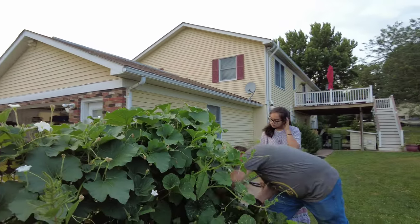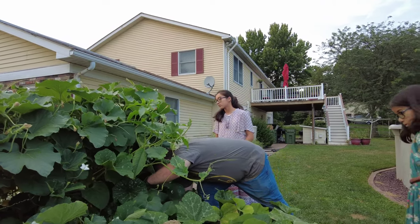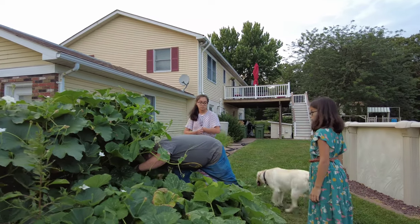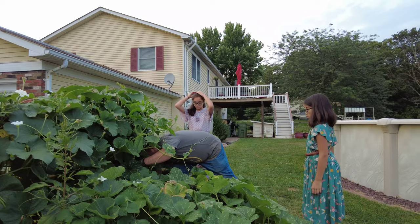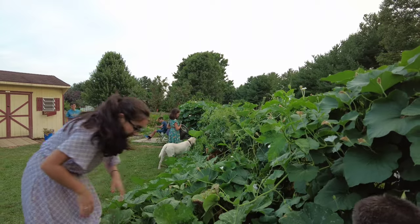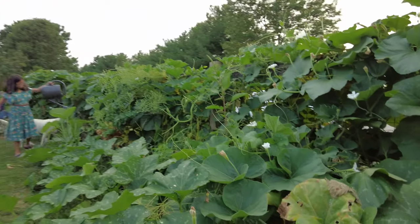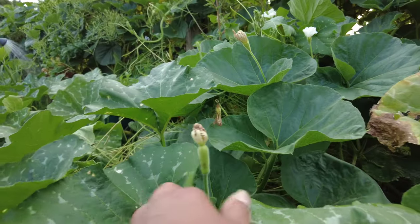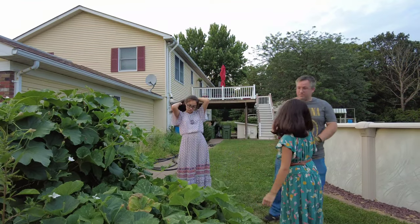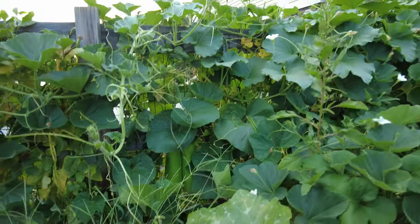All right, babe, can I borrow those scissors? Oh, Daddy's getting the squash. It's hiding. You got it? Yeah, be careful. Look at this, more of that gourd. Papa, you gonna cut this one? You can cut those ones for Mommy. The gourd. Yeah, this one is.